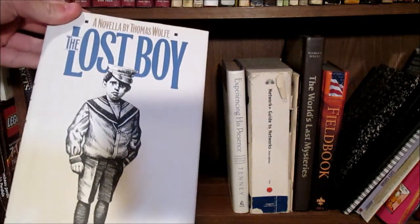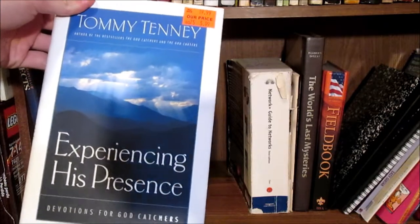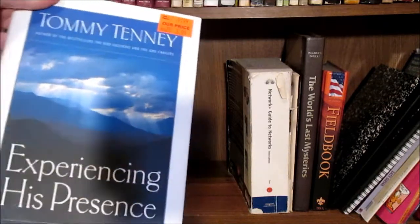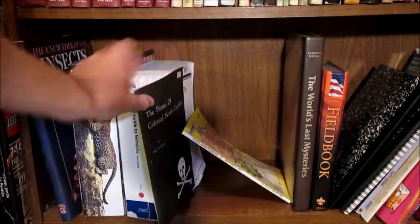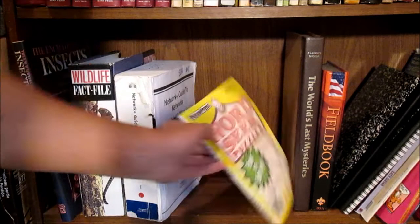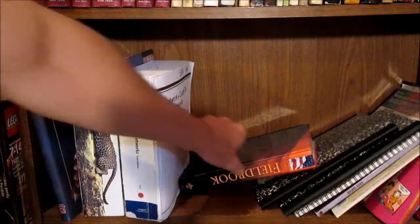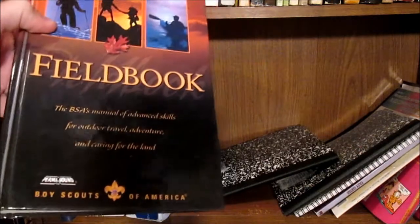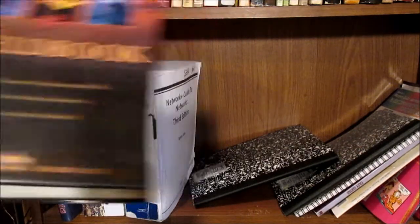Novella by Thomas Wolfe, The Lost Boy. Experiencing His Presence, Dozens from God, Tommy Tenney. Networking Guide, don't know why I have that. The Pirates of Colonial North Carolina. That's just crossword puzzle. The World's Last Mysteries, a Reader's Digest book. Field book, the Boy Scouts of America's Manual of Advanced Skills for Outdoor Travel, Adventure, and Caring for the Land.